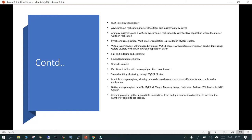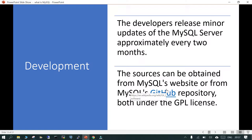It has built-in replication support in case you want multiple nodes, so that data can be replicated across using transaction logs, known as the bin log in this case. There are a lot of features, and different kinds of storage engines are available according to your requirement. Basically InnoDB and MyISAM are really doing great.